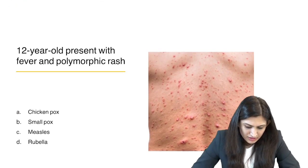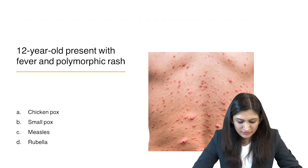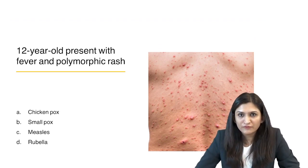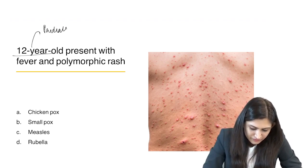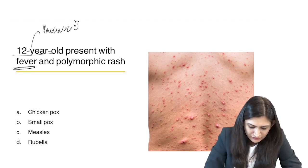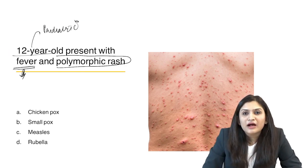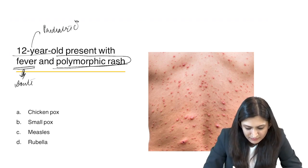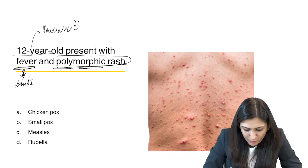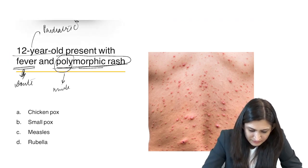Okay. So now this question: a 12-year-old presents with fever and polymorphic rash. So again, a few clues on how to find clues in the question. 12-year-old means it's a pediatric age group, has fever and polymorphic rash. So fever mostly indicates that they probably want you to look at an acute pathology. And what does a polymorphic rash mean? Polymorphic means multiple morphologies. So a rash which has multiple morphologies.